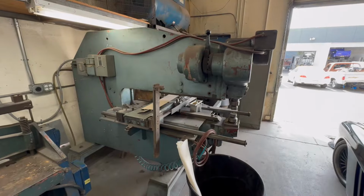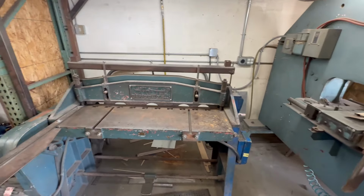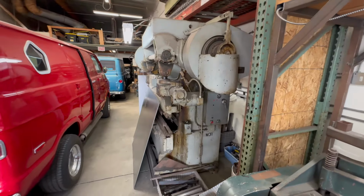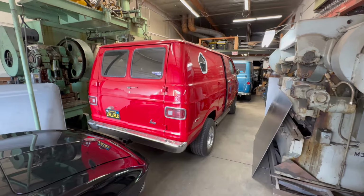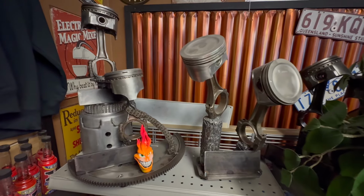Man, I'd love to have a Pullmax one of these days. Or I'll just come down and borrow Ron's. Look at that press brake. Cool van, huh? Vans are just hot now. Some of the cool trophies. I think I have an idea where they came from, but you never know.